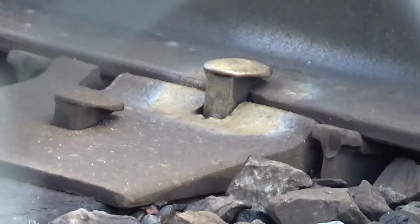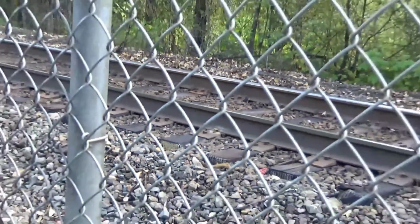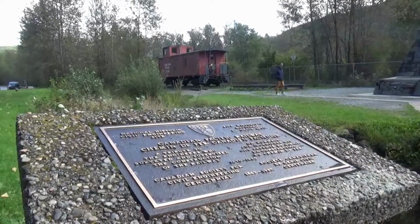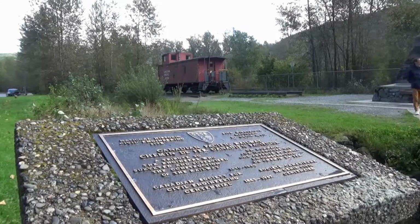This represents the last spike. It is a gold-painted spike in the CP main line, and is not the original from the completed railway. In fact, the promise of a transcontinental railway is the only reason why British Columbia agreed to join the Canadian Confederation in the first place.